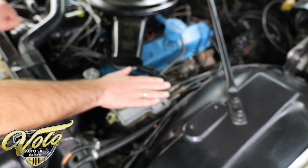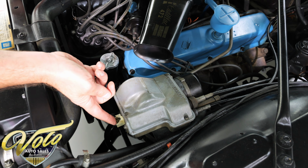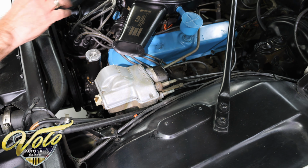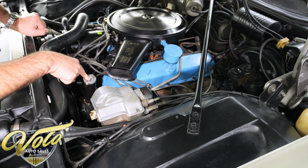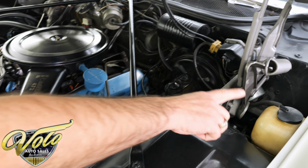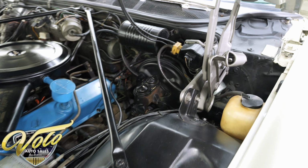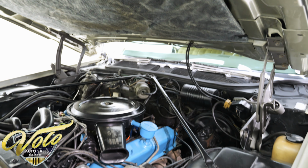Here's the cruise control. I honestly don't know if our shop even checked that. Well, it looks like there's something not plugged in. You know, we do service our cars, but we got to draw the line somewhere. So that may or may not work. Power steering, power brakes. The washer bottle's hooked up. Said everything looks proper. It has new hood insulation, and they did paint the underside of the hood.